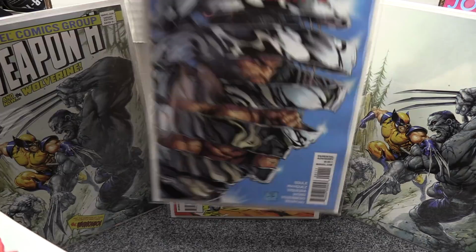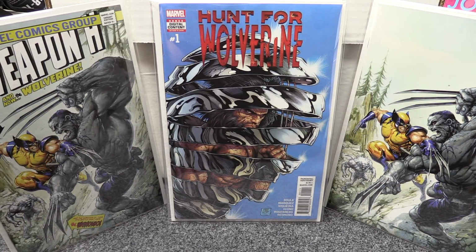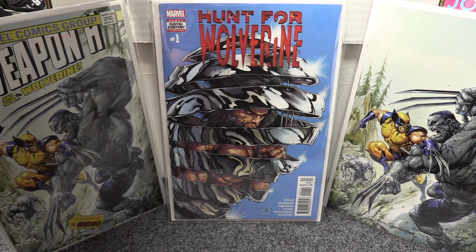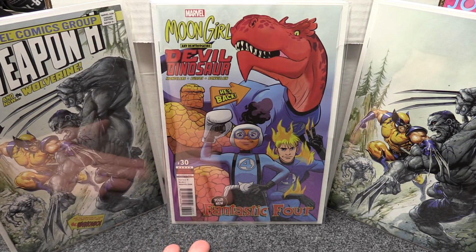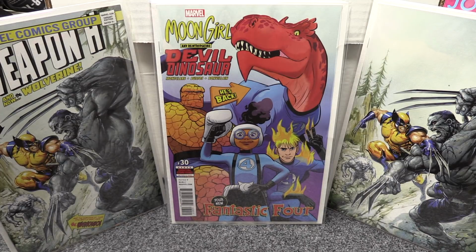Hunt for Wolverine #1 was out. I just grabbed the one regular cover for that. As you would expect, Wolverine's not dead. We all kind of knew that. Moon Girl #30 was out. Grab that one. Your new Fantastic Four. It's obviously not the new Fantastic Four, but the cover of that is.